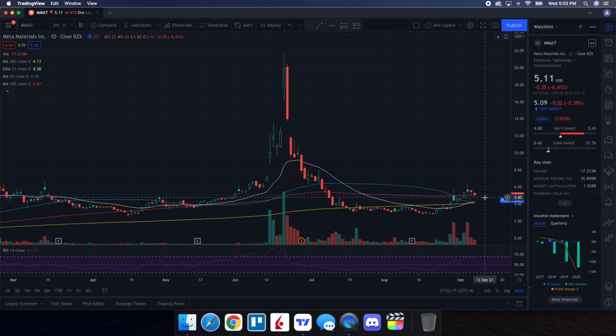If that level does end up being revisited and we end up breaking it, then of course we can end up reaching levels here around $4.30. And at the end of the day, this really doesn't bug me too much due to the fact that we are still above the 200-day. If we end up pulling back to the point where we start falling below the 200-day, then I'd be a lot more concerned. But as long as we're holding up that 200-day area, things look good.